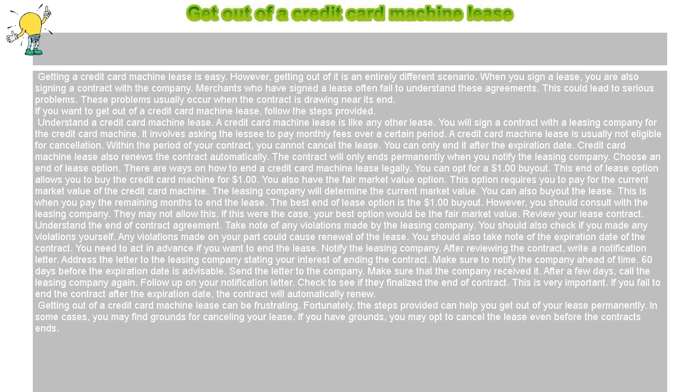Review your lease contract. Understand the end of contract agreement. Take note of any violations made by the leasing company. You should also check if you made any violations yourself. Any violations made on your part could cause renewal of the lease. You should also take note of the expiration date of the contract. You need to act in advance if you want to end a lease.